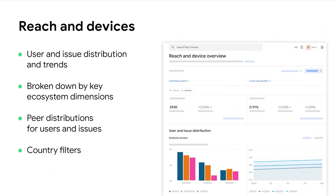By understanding your user and issue distribution, you can make more informed decisions about which specs to build for, where to launch, and what to test to make the biggest impact. Stay tuned for more in this space in the next year.